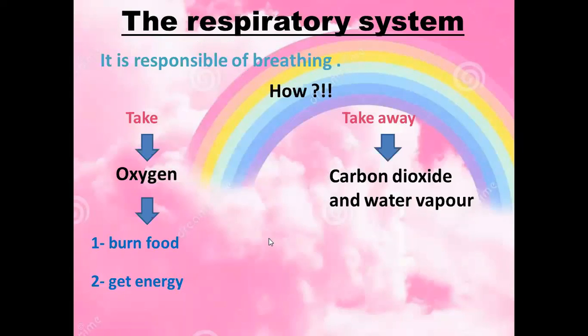So again, we have six systems in our body. This is the second system in our body, which is called the respiratory system. What is the job of the respiratory system? It helps us in breathing. How? By taking oxygen and getting out carbon dioxide and water vapor. Why do we take oxygen? We take oxygen because it's useful for our body as it makes two things. The oxygen burns the food that we eat, and it gives us energy.